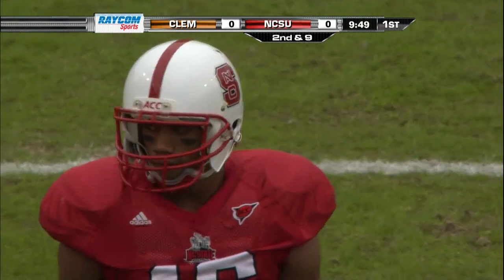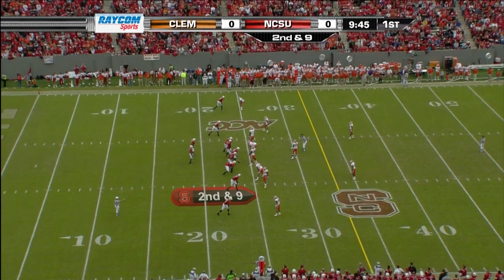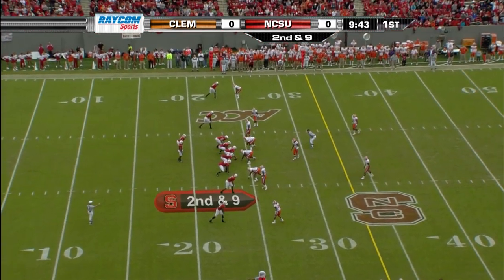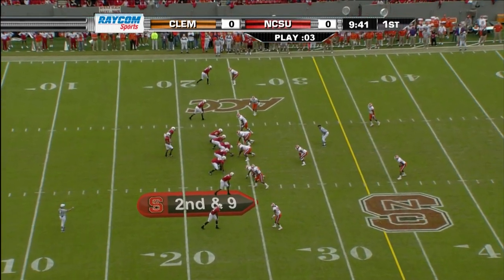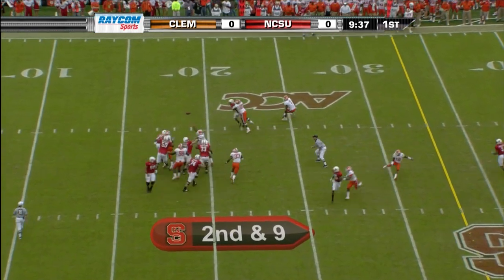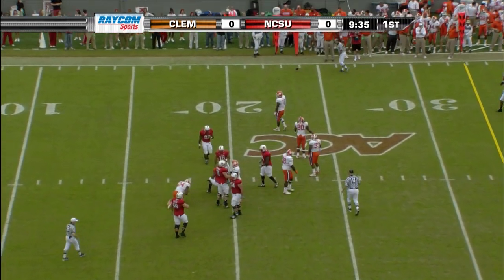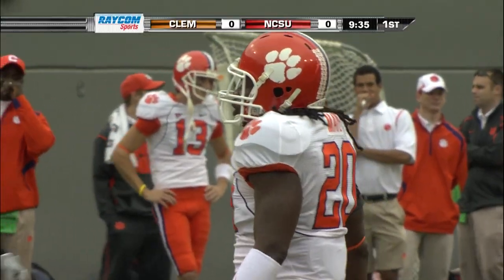Yeah, they're well schooled. We talked a lot with Kevin Steele, who does a super job of making sure these kids know what he expects of them. Wilson out of the gun needs 9. Got time, has it blocked, it almost picked off. Boy, Sapp was sitting out there. The ball hit almost at his feet.